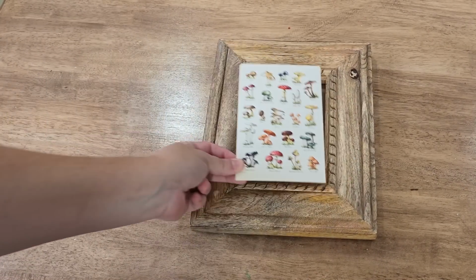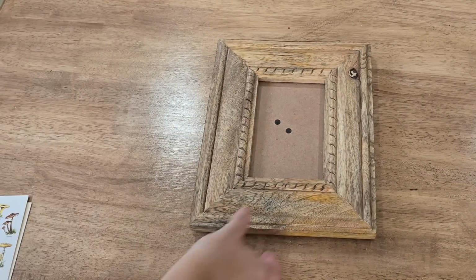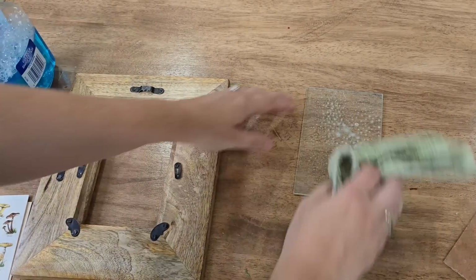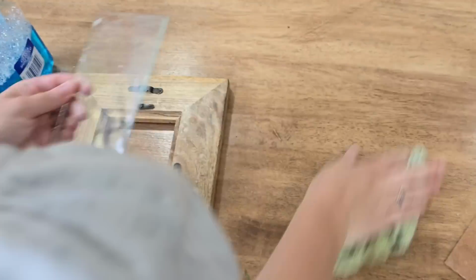I have these cute little postcards that I got in a pack off of Amazon, and I'm going to see which one I think looks better inside here. But first, let's clean up the glass.